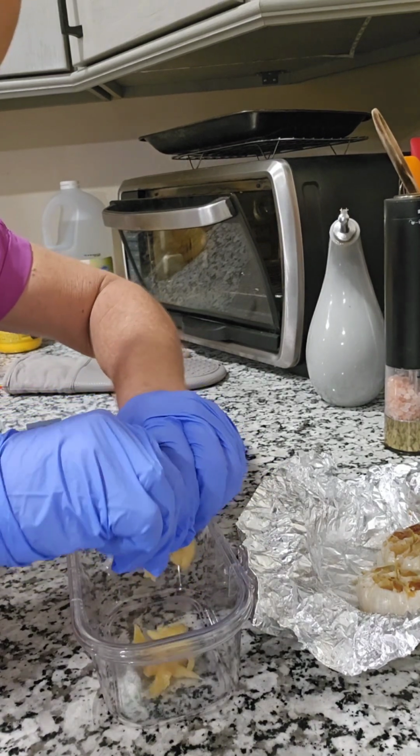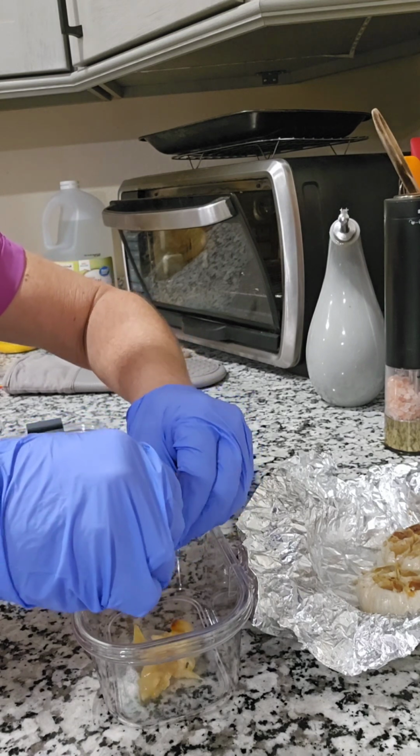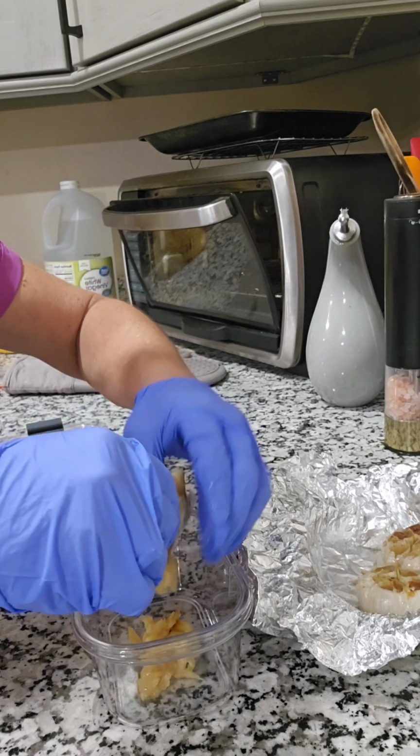All right, time for satisfaction. Nice and cooled down, so now I can get my hands on it and get all that garlicky goodness out of those little jackets.